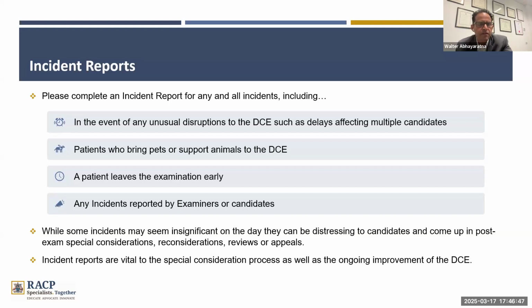Incident reports, just going over what we've already done. As Leos, please complete an incident report for any and all incidents, including in the event of unusual disruptions, such as delays affecting multiple candidates. And that could be because there's a need for a pause whilst a candidate or examiner or patient has a medical emergency. Patients who bring pets or support animals to the DCE.